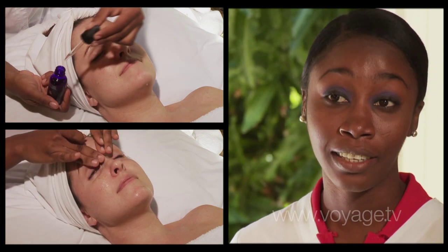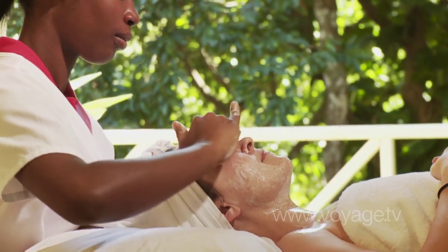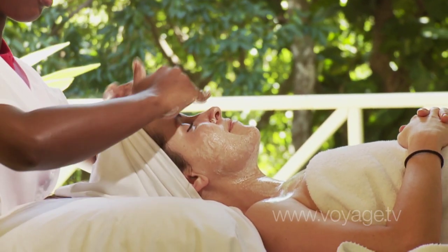The specialty in that treatment is that we use a special mango oil to do the facial massage. The mango oil leaves the skin feeling soft and supple. It sends relaxing moods through the body.